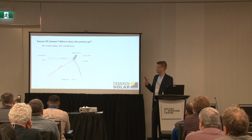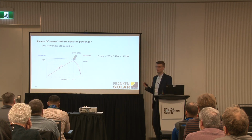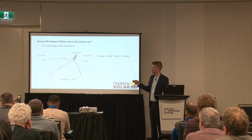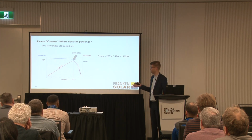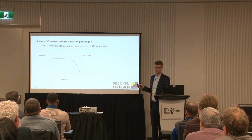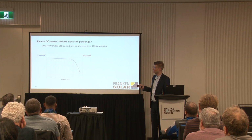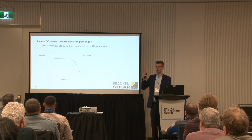Question now is, if we introduce, instead of a 15 kilowatt inverter, a 10 kilowatt inverter, we have that 1.2 to 1 DC to AC ratio. So something must happen, because the inverter obviously cannot operate at 12 kilowatts since it's only a 10 kilowatt unit. So we have the same IV curve because the solar system on the roof didn't change and the weather is still the same. What happens now is that the inverter has two options.